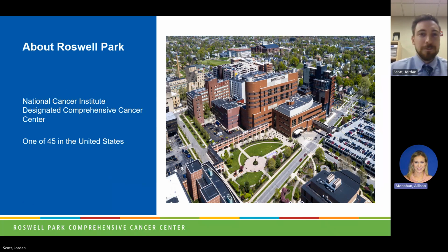So just a little bit about Roswell Park. If you didn't know, Roswell Park is an NCCN designated comprehensive cancer center. So we're actually one of 45 in the United States. And fun fact, we were one of 3 original NCCN centers. This year, we were named on Forbes Best Employees in New York State. We were in the top 3, which is great.